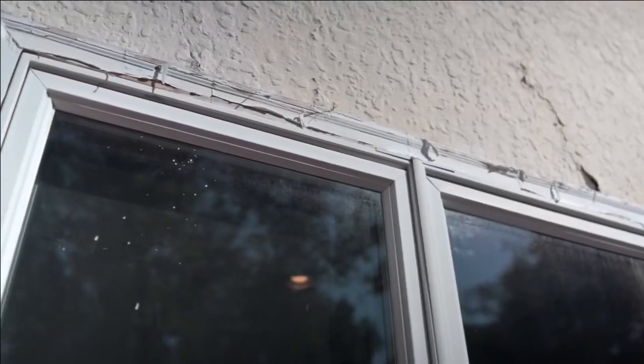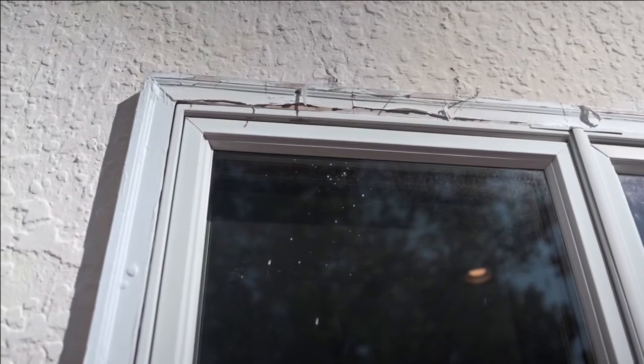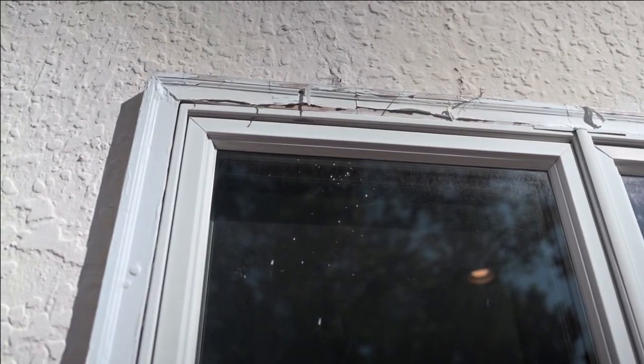Okay. So you can see when this new addition was added on, they didn't put flashing above this window, which is causing the brick molds to start rotting out. Now, is it going inside the wall too? Yes. Any spot where there's no flashing done, if the water is getting in there, it's actually getting in back behind there. Okay. So how do we remedy the whole thing?